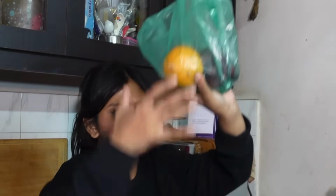I am feeling Tanghulu. Tanghulu, grapes, orange, 2 strawberry. I won't use more than this, there's no budget.